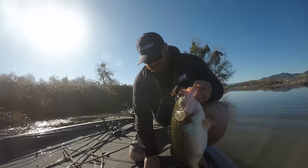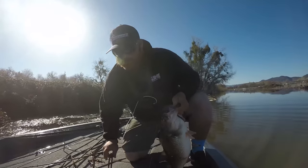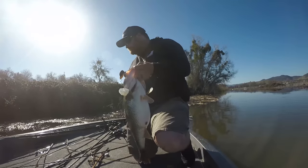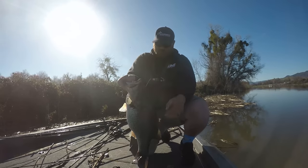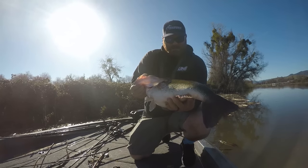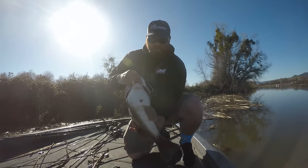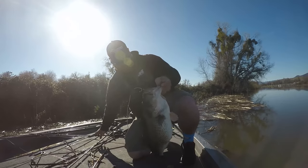That is massive. Oh my gosh. That might be a 10 pounder. That's so big. Oh my gosh. That's so big. I kind of want to try to find someone to see how much that fish weighs. That thing is freaking massive. Good God, that fish. All right, I'm gonna put this fish in the box. Try to find someone.